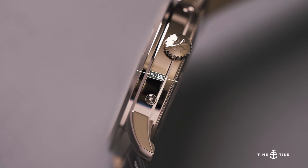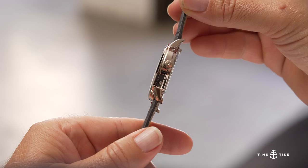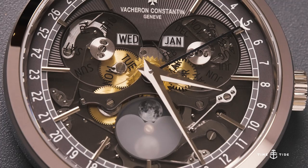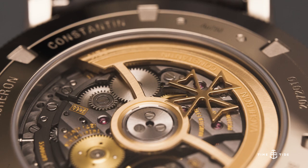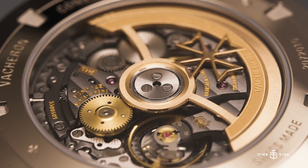So enough to feel that it's there and enough to feel the weight of that gold, but certainly not a heavy prospect for the wrist. Now there is some concession to the rigors of daily wear with a 30 meter water resistance. Now the movement that powers this watch is the caliber 2460, which has 308 components and 27 jewels. It is an in-house automatic movement from Vacheron Constantin with 40 hours of power reserve, beating at 28,800 vibrations per hour.